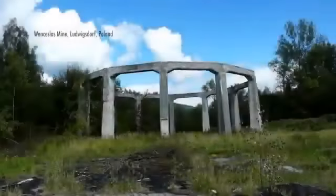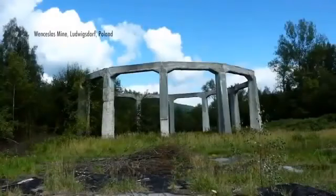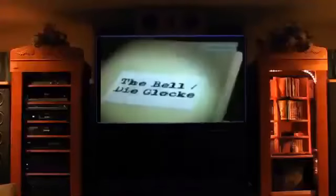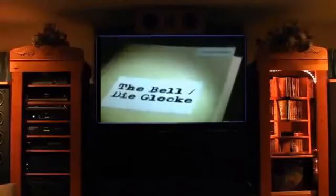published a story, maybe Above Top Secret, where he found a researcher who was following developments by the Nazis at the end of the Second World War, and it looked like they'd been developing flying saucers up in Poland in the Wenceslas mine, and they had this thing that looked like Stonehenge, where they had all these high-voltage cables coming into it and these chains that would hold something down, and they had this thing called the bell, the Das Glocke. Die Glocke. The bell.